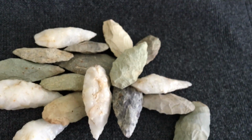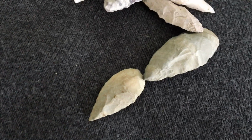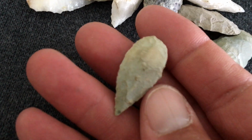Nice piece right there. I just happen to be coming across pieces that I haven't been ready to part with yet. And that happens. I looked at this and I saw quite a few that I was going to give away, so we'll probably come upon them.